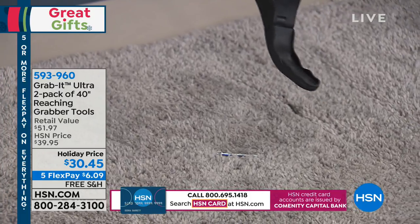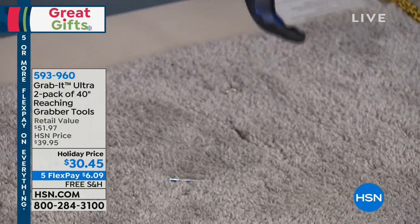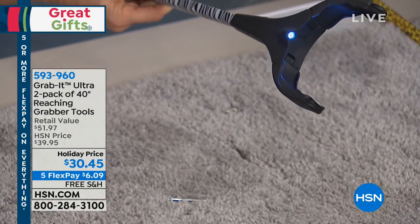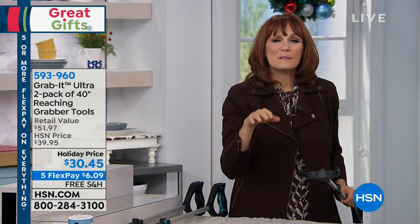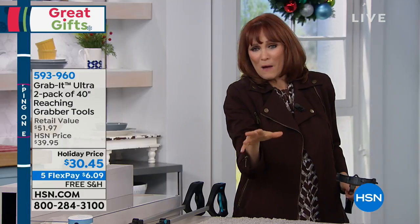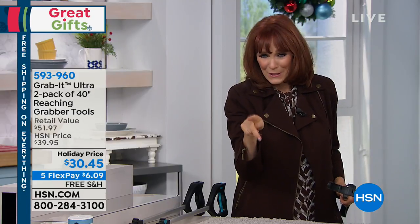And then while you're down there, I'm gonna turn on the light so you can see it. I love the lighting feature. There we go. It's an LED light. The batteries are included. And it's so great for going into spaces that you're a little unsure of, like you see some cobwebs, spider webs, and you're wondering if the spider's in there too.